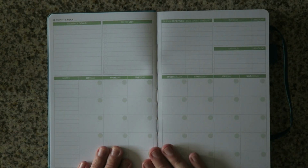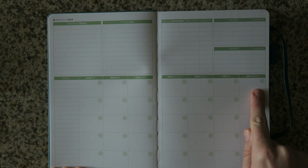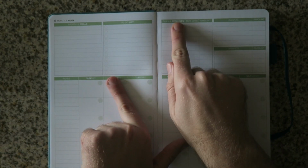So here it says month and year. This looks like a monthly view. It's got the blank calendar here, Sunday through Saturday, so you can set this up. You've got notes over here. You have your monthly goals, a monthly to-do list. You have some bills and expenses.